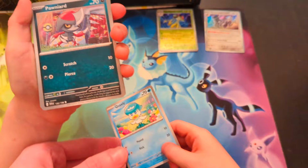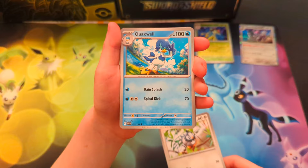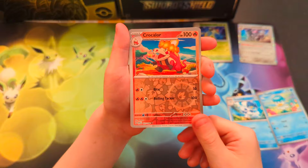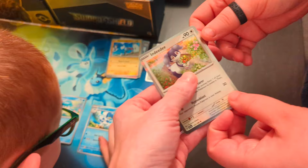Let's just relish in how beautiful this Quaxly card is, right? So cute. Yeah! It's so nice. He really pops on that. Is he your favorite? All right, we've got a Pawniard. Crushing Hammer. Starly. Ooh, Quaxwell, nice. Yes! Experience Share. Toadscruel. Ooh, it's a Crocolore, very nice. A Magnemite. Very pretty. And a holographic Indeedee. And then we have the energy, metal energy. There we go. So we have Indeedee, looks cute, has a lot of flowers. Quaxly and Quaxwell. Nice, and then we have the evolution chain there.